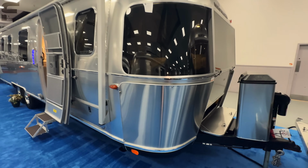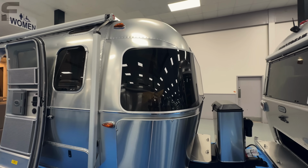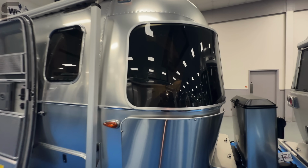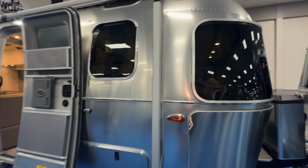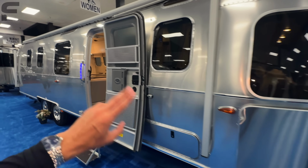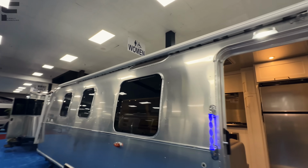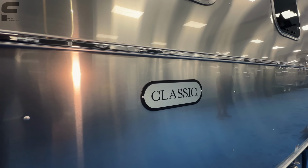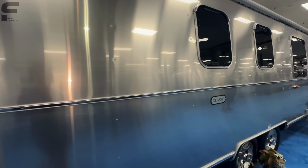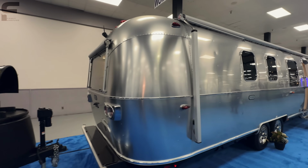And then as you come along this way, you're gonna have your windows up front. Looks like this is gonna be a dual pane window up front here with how those are set up. And then you'll have more storage space down underneath here as well. Some windows along this side. Plus you have your awning that goes pretty much the entire length of the travel trailer here. And again, this is the Airstream Classic. So this is their top of the line Airstream product that they have to offer.